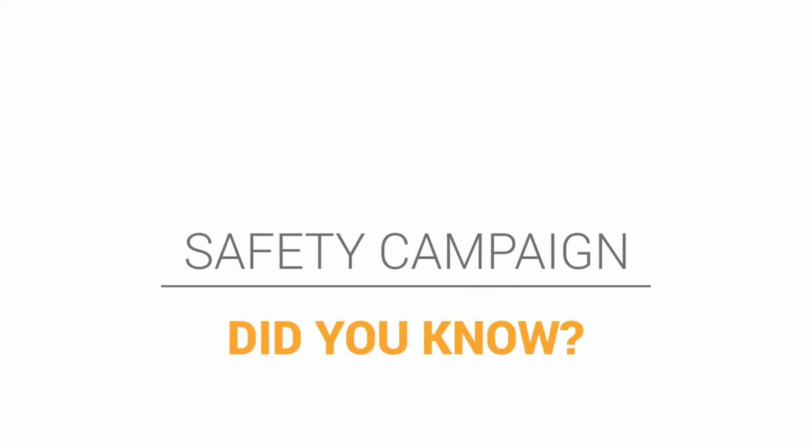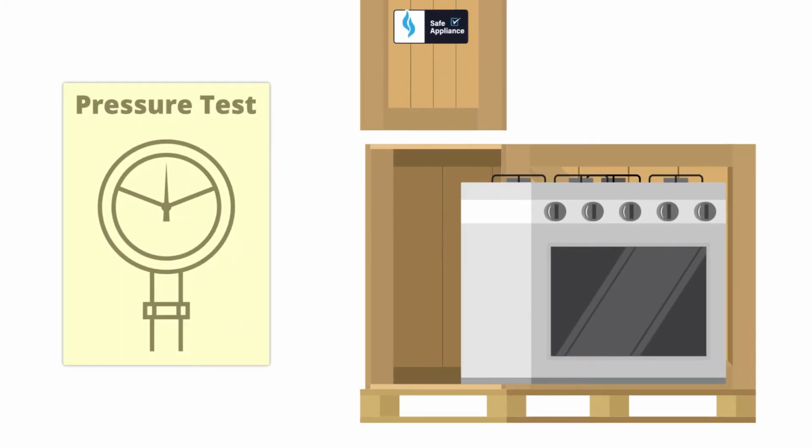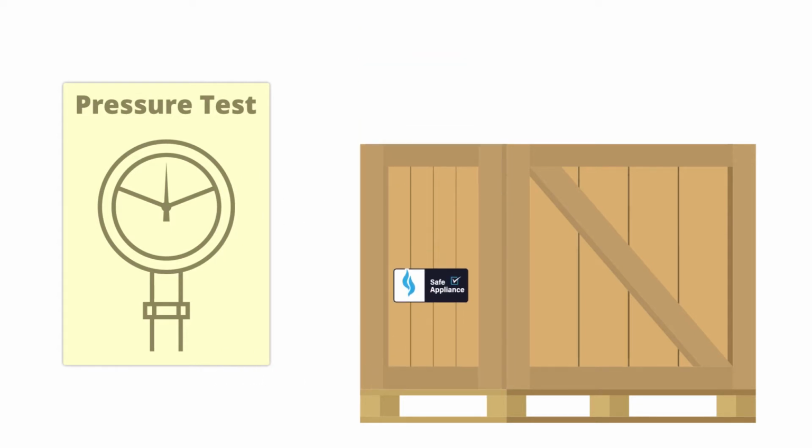Did you know that all natural gas appliances that you as the consumer purchase are tested for compliance to safety standards to ensure they are fit for purpose? When purchasing a natural gas appliance or equipment, ensure the following.